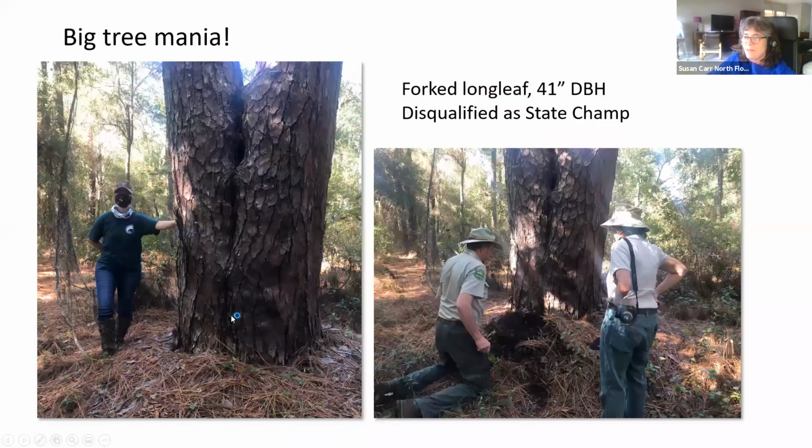Okay. Well, then of course we've been big tree mania, looking for the biggest tree out there. And here's a real beauty that's forked. We thought, oh, at 41 inches diameter, we got a new state champ. Well, it's disqualified because it's forked and it's probably two trees growing together. But there's the state forester checking it out.